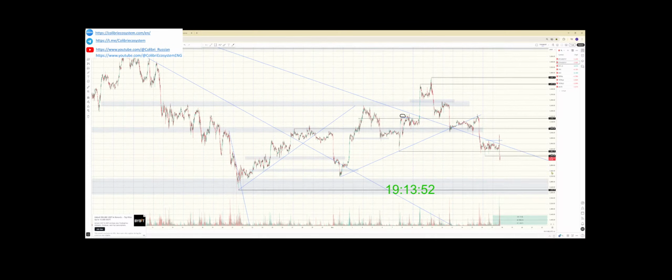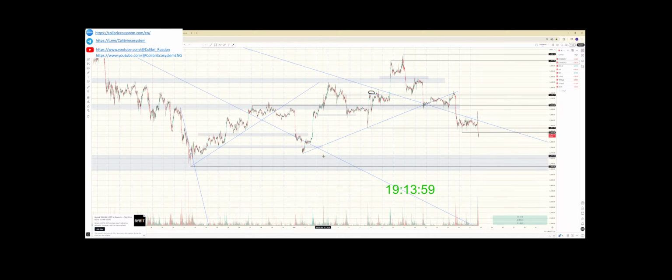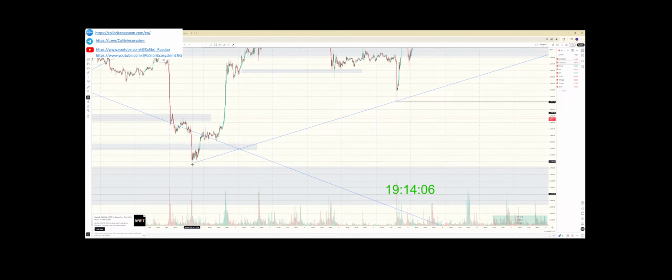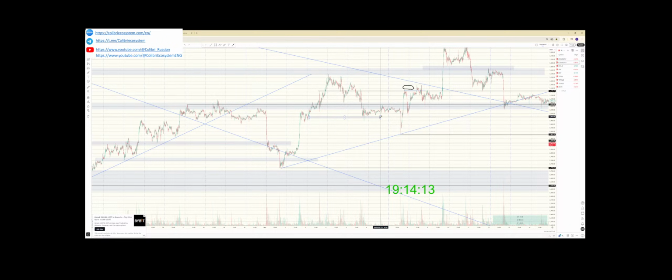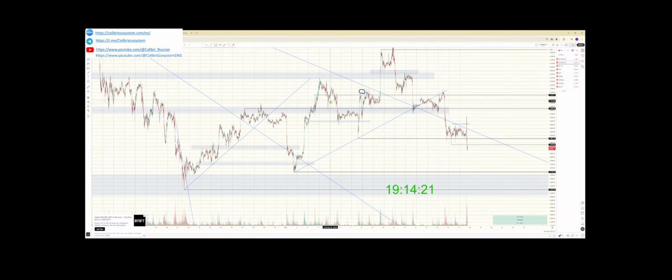So the nearest level will be here, and maybe I think it's logical we should set this level and control the situation. Okay, what can we remove? I think this zone, because we have a lot of zones here, a lot of levels here. Maybe some of them we should delete. I think this level confirmed that there exists some interest on that level, at 3,145, but for trading it's not valid. And I think this level we should delete, because there's a lot of mess here.